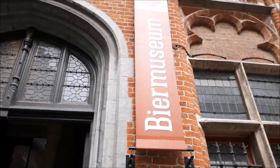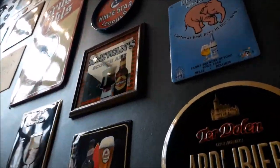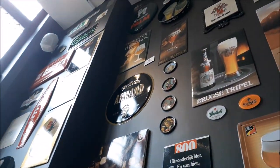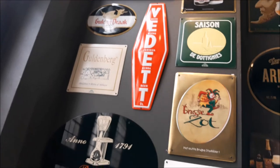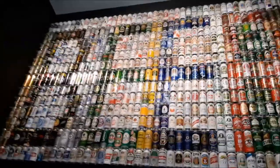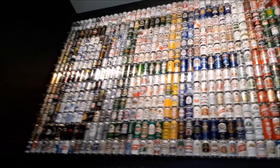Now I'm going to go inside the beer museum. Let's go right inside. Just take a look at that. So beautiful. See the way they designed the wall with the cans of beer.